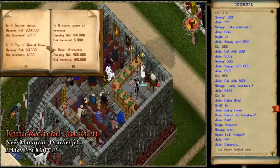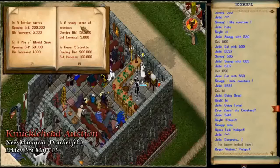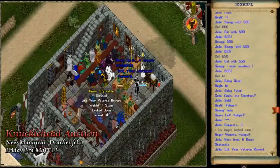So coming up next will be a Gazer statuette with an opening bid of 900,000 gold. Quite surprising. With a bid increase of 100,000 gold. And this is a 50-year veteran reward, so hence the inflated price.